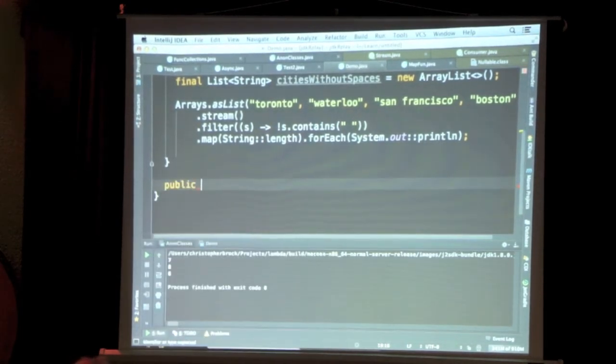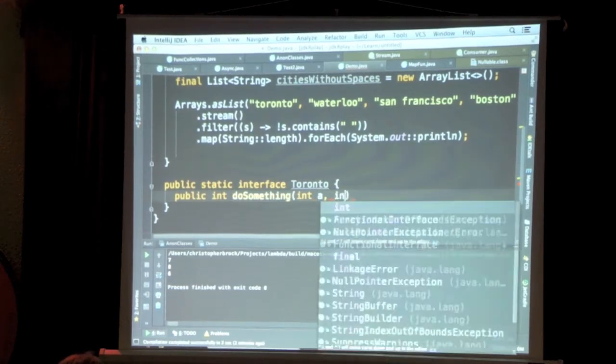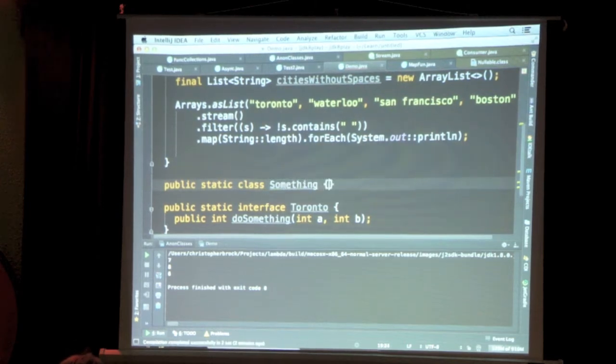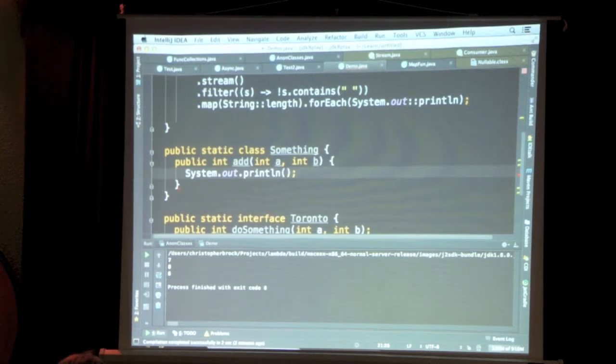Let's just try it. I like having audience-driven demos. So I'll create my own little public static interface. I'll call it the Toronto interface, and we'll say it'll be, actually, let's not call it add 2 numbers. Let's say do something with 2 numbers, int A, int B. And now if I go over here and create another class called something, I implement add, int A, int B. We'll return A plus B.